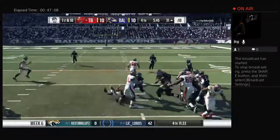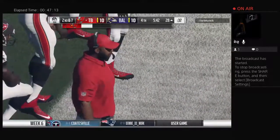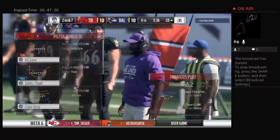They run the counter now on 1st down. And he'll get about 3 as he's brought down to the 28. Not much happening there on 1st down. I thought there might have been a hole for a split second. Yeah, but it dried up pretty quickly, didn't it? Closed fast.